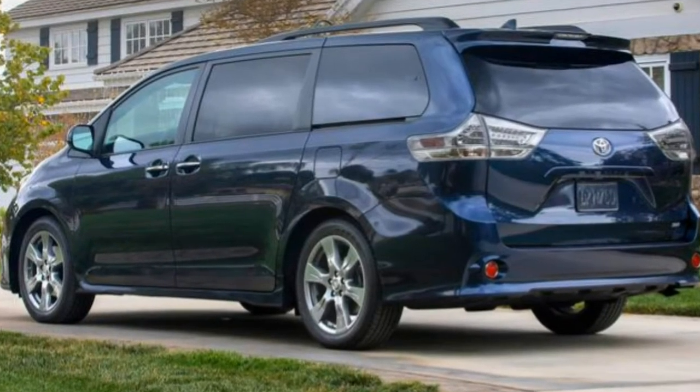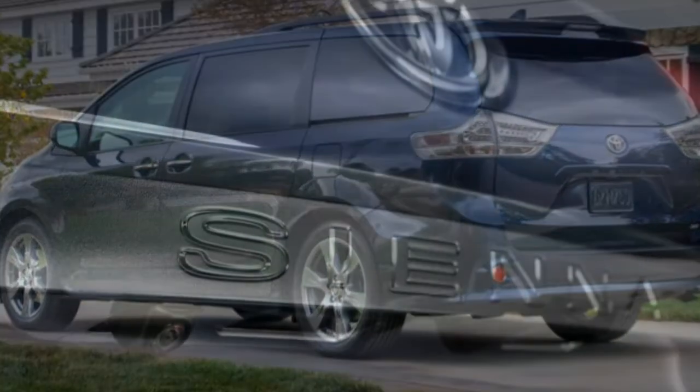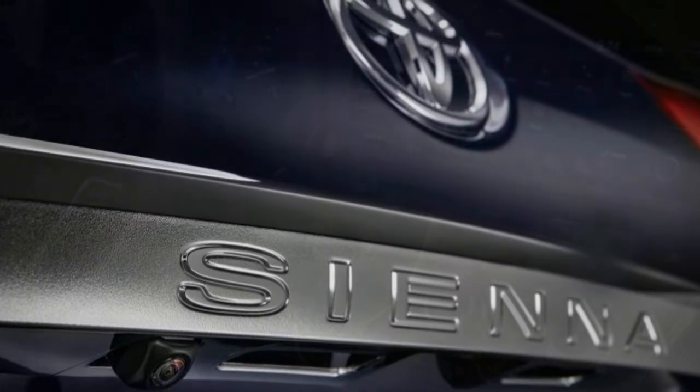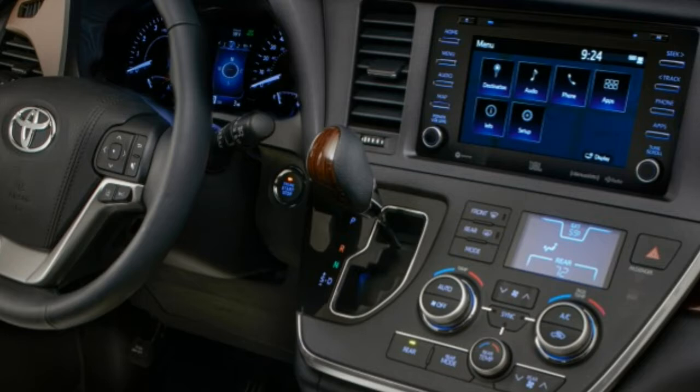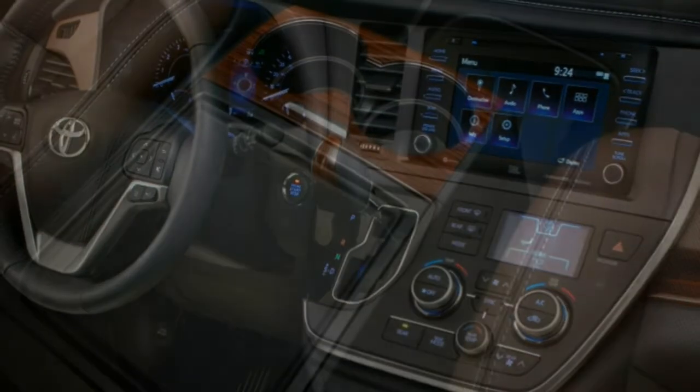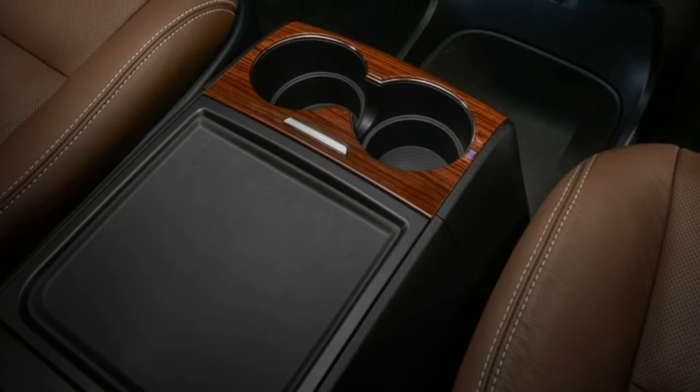Driving. A strong V6 definitely makes the Sienna the fastest minivan out there. The engine isn't terribly responsive in normal driving, and ample body roll reveals itself on curvy roads, but many minivan drivers should find it tolerable.